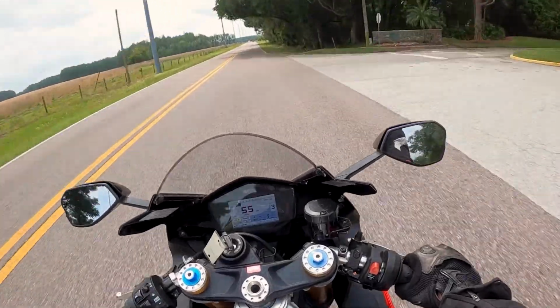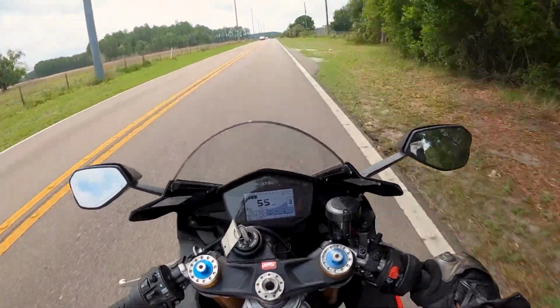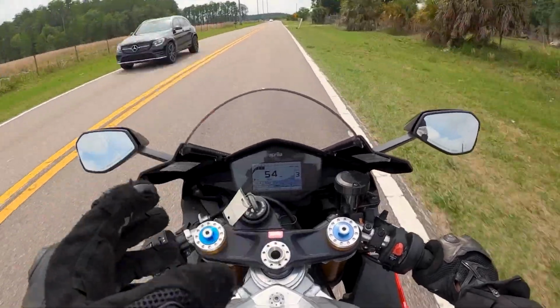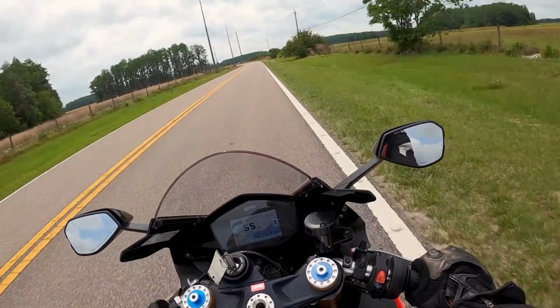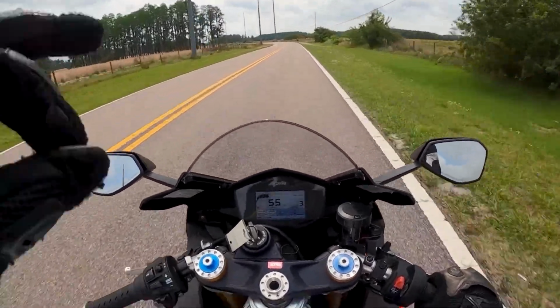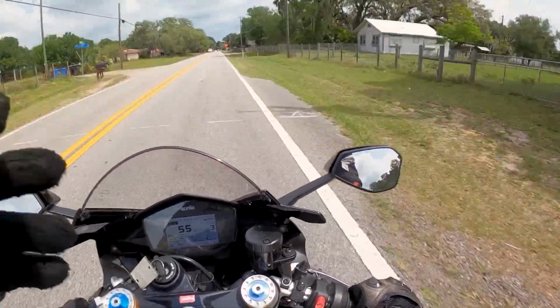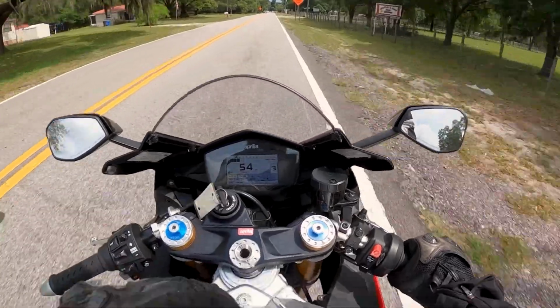The semi-active suspension of the 2020 does feel a little bit smoother. But this still feels good. This feels about how you'd expect it to feel. But the 2020 is just a little bit better. But really, the 2018 and the 2020 share a lot of the same characteristics as far as the whole motorcycle goes.